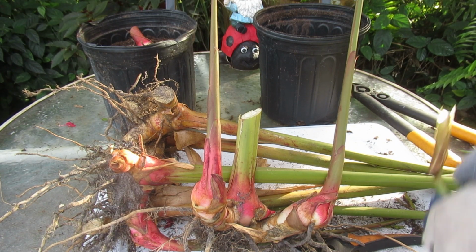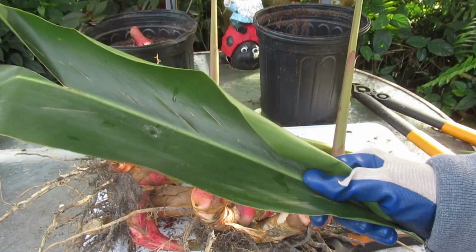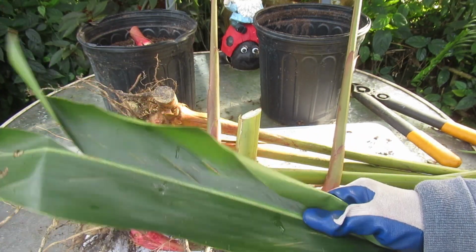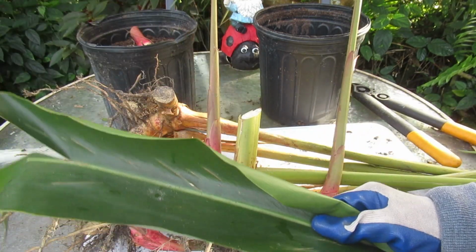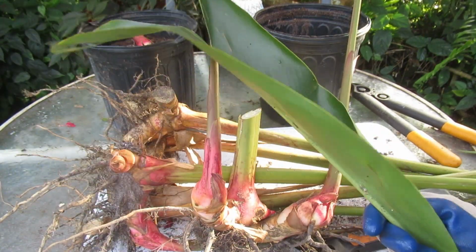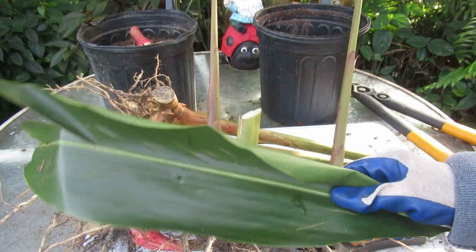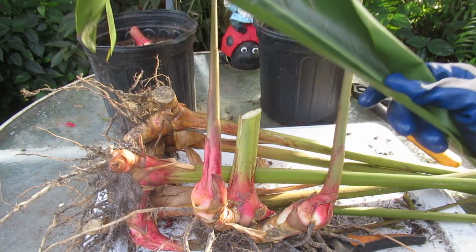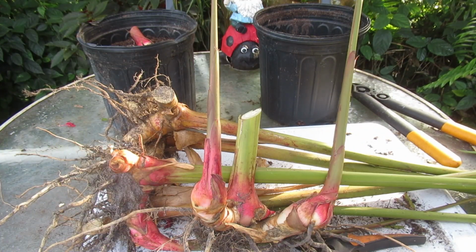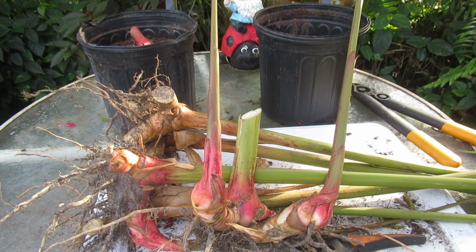The leaves themselves can get quite large. I'm not going to waste them. These can be chop and drop. They can go in a compost pile. You can earth compost with them. You can also chop them up and make a green tea biomass fertilizer with them. So you don't have to just throw them away. You don't have to put them in a can and send them to a landfill. You can use them. Great chop and drop. Very nutritious leaves. So take advantage of that.